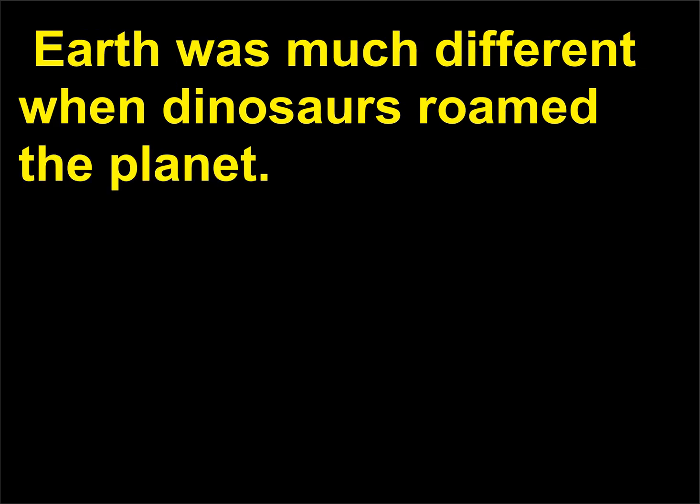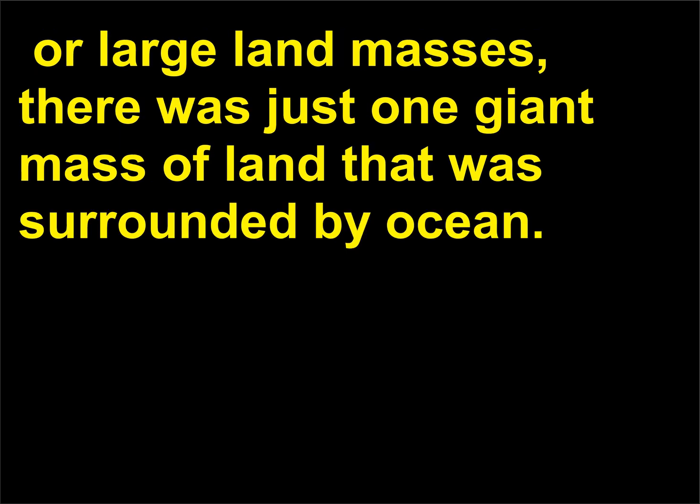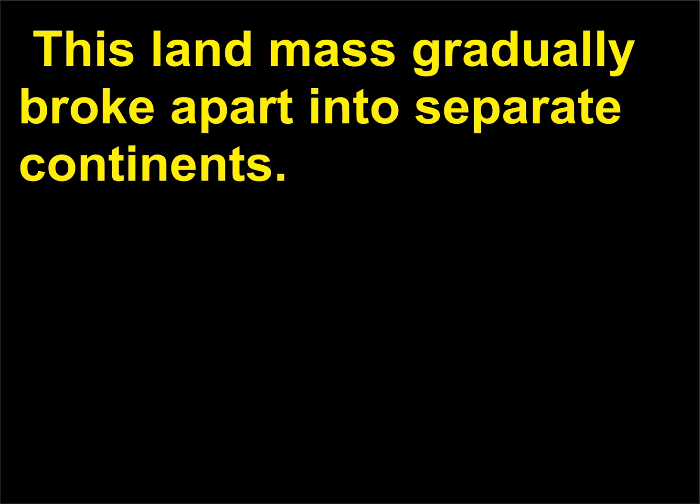Earth was much different when dinosaurs roamed the planet. Several hundred million years ago, instead of there being 7 continents or large land masses, there was just one giant mass of land that was surrounded by ocean. This land mass gradually broke apart into separate continents.